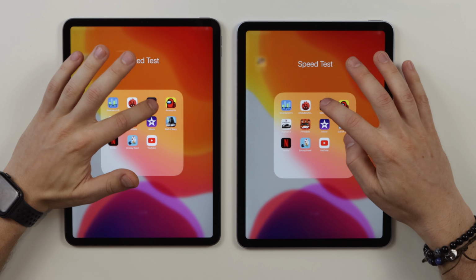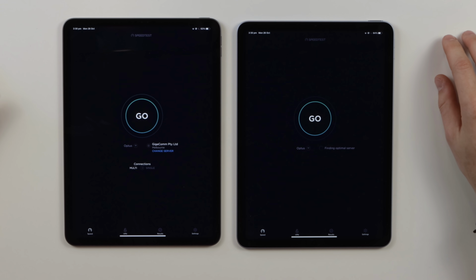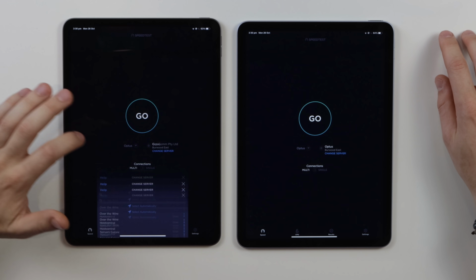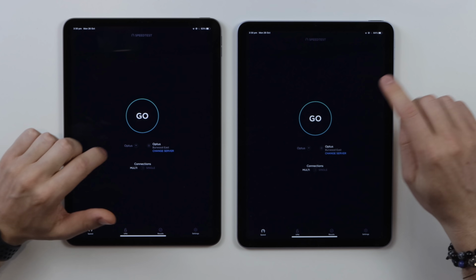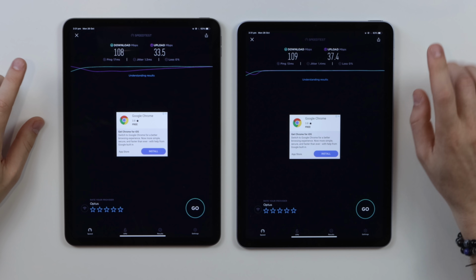Now we're going to go on to Speedtest here. 1, 2, 3. Pretty much exactly the same. Obviously, I'm not going to run it at the same time because it's not going to work at its optimal point, but we're going to see which one has the higher results. As you guys can see, on the same server, I'm going to run this one first and then the iPad Air. Alright guys, so that's the speed test done. It is slightly higher on the iPad Air.